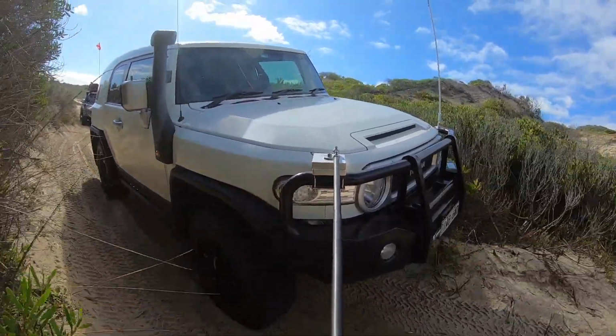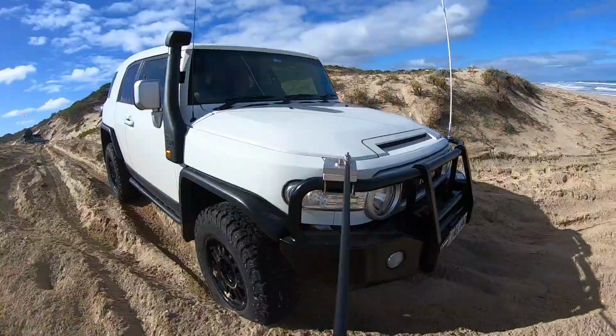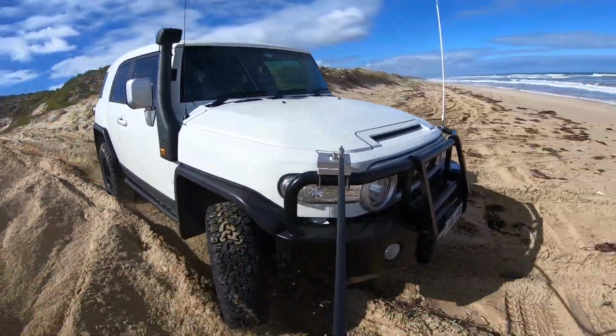We are heading back out onto Long Beach for an enjoyable drive to 28 Mile Crossing.